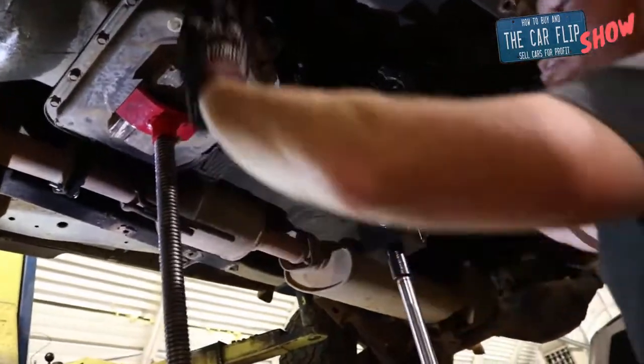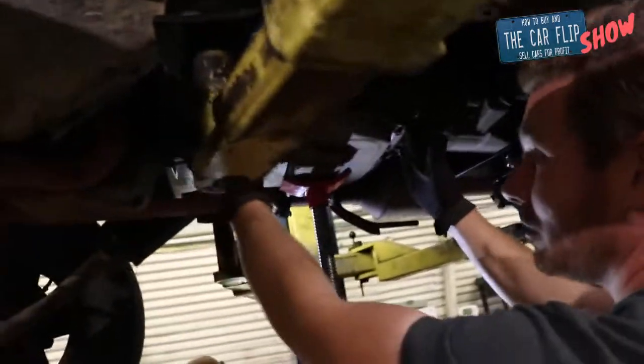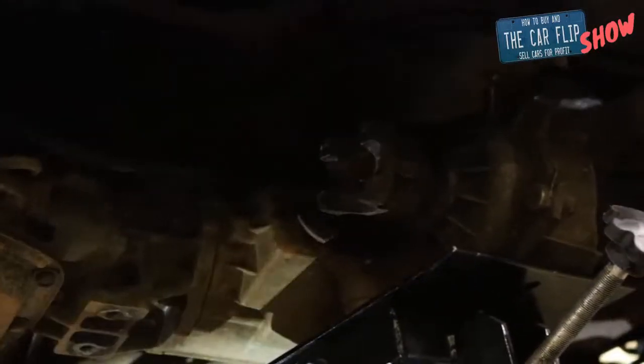So to get this transmission out, basically we have the transfer case here, the transmission here, and the engine here. This being a 4-wheel drive, we've got the engine going to the transmission. We would have a drive shaft going from here to the front. We would also have one coming out the back, which you can't see, but it's the same thing and goes to the rear. So this transfer case is essentially putting power to the front and back.